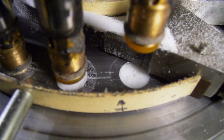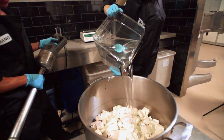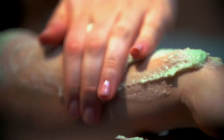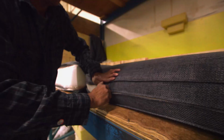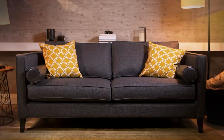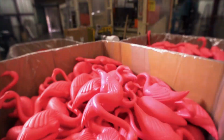On Home Factory, we get you in the mood by lighting up these Tealight candles. Then we get boozy at bath time with a luxurious salt scrub. And we sit back and get cozy with this comfy couch. But first, we think pink with these queens of kitsch.